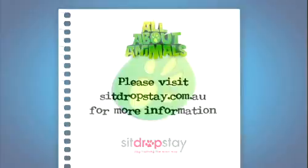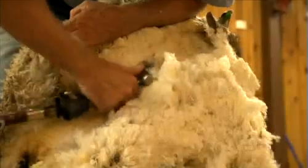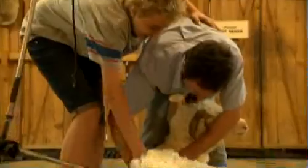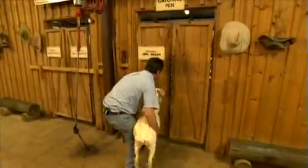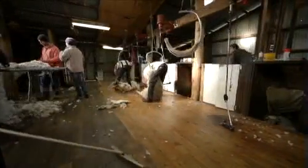For more information. On our previous show, we learned how to shear these merino sheep, which was really interesting and pretty difficult too. And even Jay got to have a go. Now we know the sheep get put back into the paddocks after they've been shorn, but what happens to the wool? Well, here's what we found out.